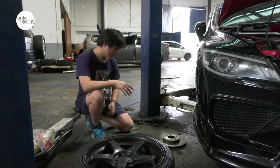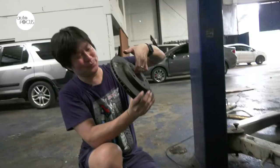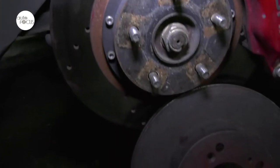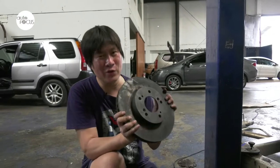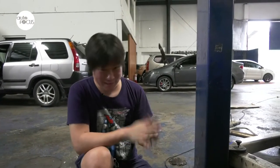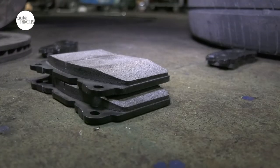No, that's not true. And on all cars now, you have a set of these. This brake. I'll dispel the first myth. Brakes do not stop your car. No. Tires stop your car. Brakes slow your car down. But tires are the ones that do the stopping. That's myth number one. Myth number two, disc brakes are better than drum brakes.